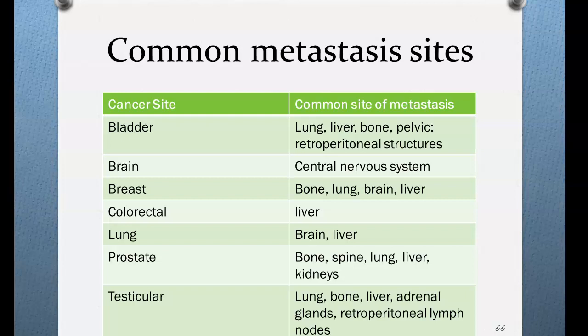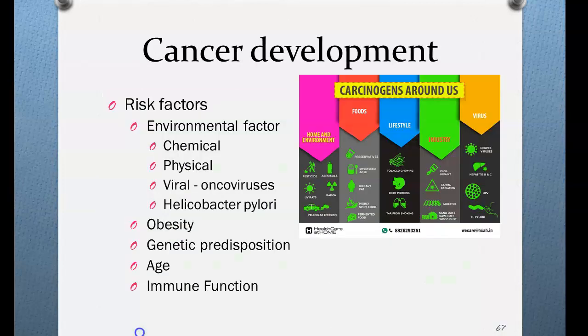Colorectal usually goes to the liver, the lung, the brain. Prostate to the bone, the spine, the lung, the liver, the kidneys. And testicular, the lung, the bone, the liver, the adrenal glands, the retroperitoneal lymph nodes. So the extent of the metastasis determines how much treatment we may be able to give to the particular patient. So, cancer development, you've heard me talk about it before.